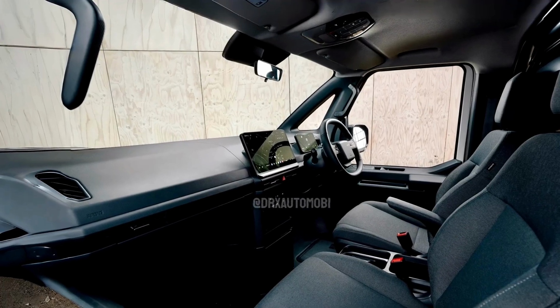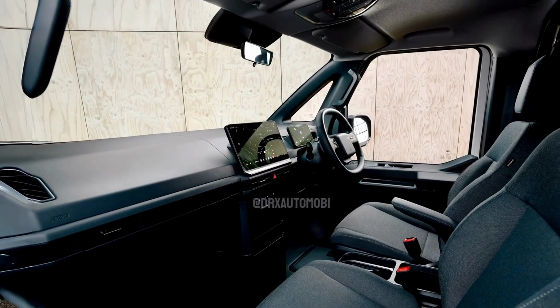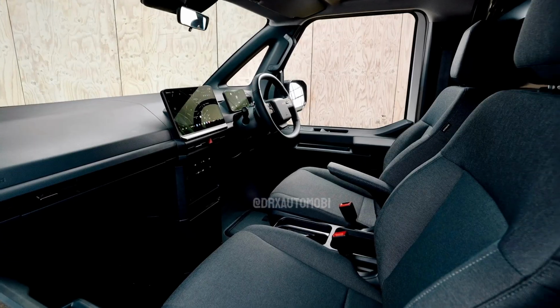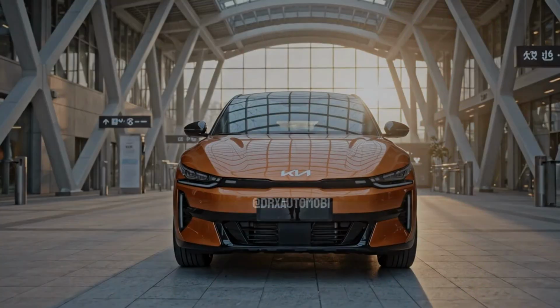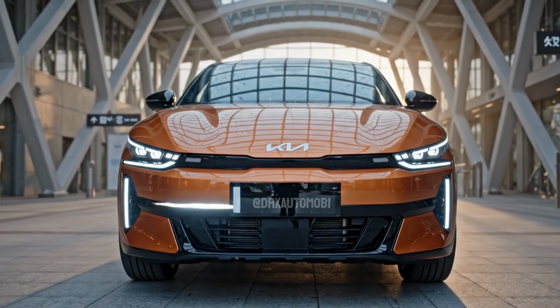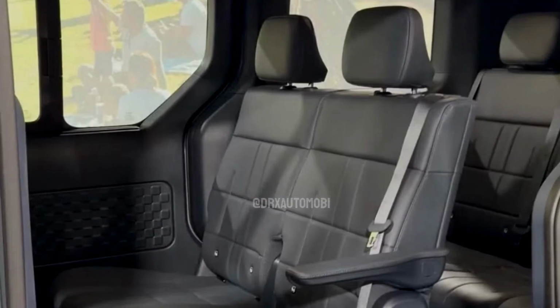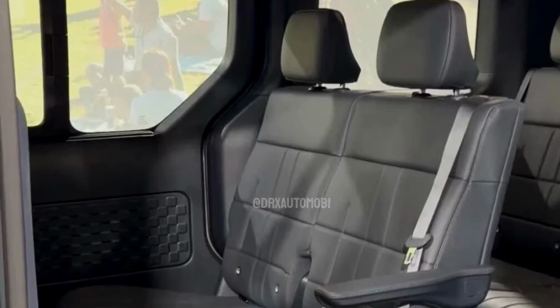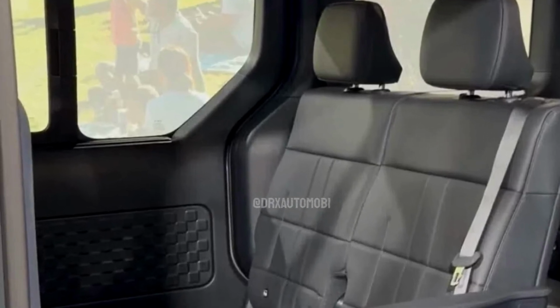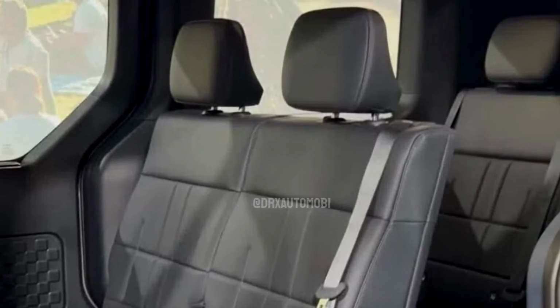Storage is everywhere, highlighted by a central sliding utility tray that handles daily work tools or family road trip snacks. Plus, it is packed with full bidirectional vehicle-to-load V2L technology, meaning you can pull up to 3.6 kilowatts of AC electricity straight from the charge port to power anything from camping gear to cooking appliances on weekend getaways.